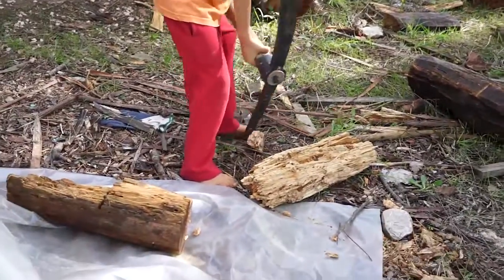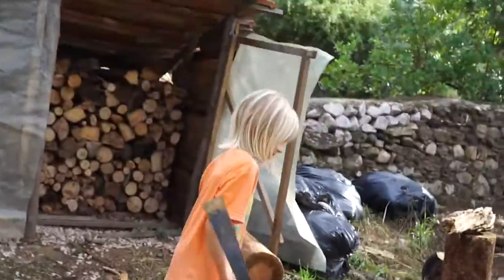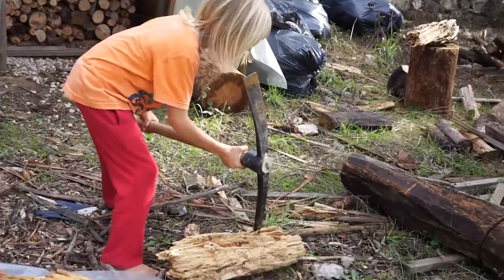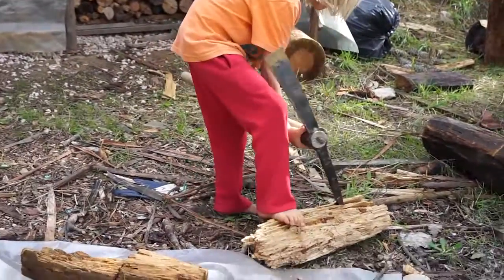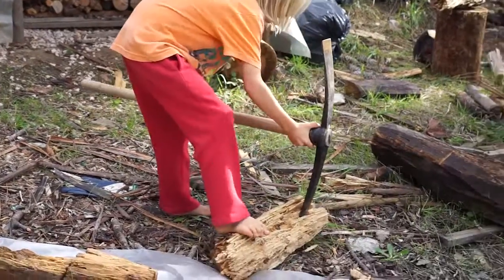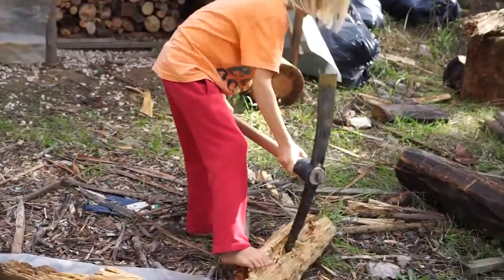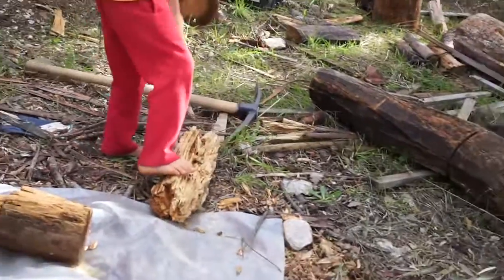Now, let me make some holes. I first tried with a stick, but it wasn't very efficient. So now I'm going to try with this. Watch your feet. Don't spike your foot. Yeah. I got one hole. Yeah. Don't destroy the log. Yeah. Another hole. Yeah. Great. Got a few holes.